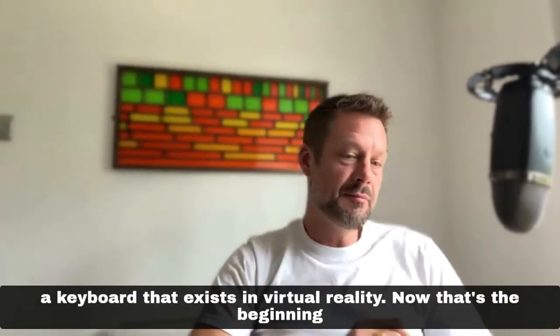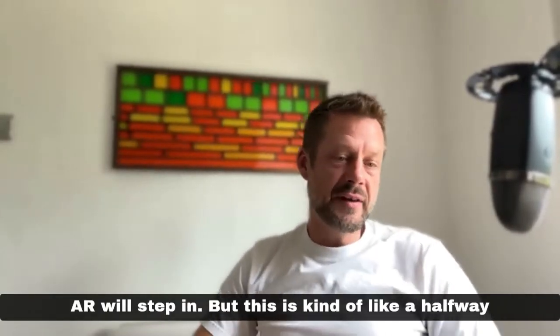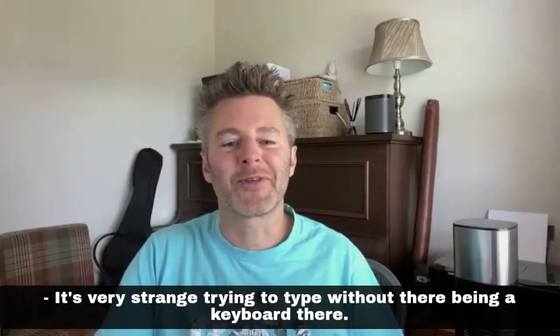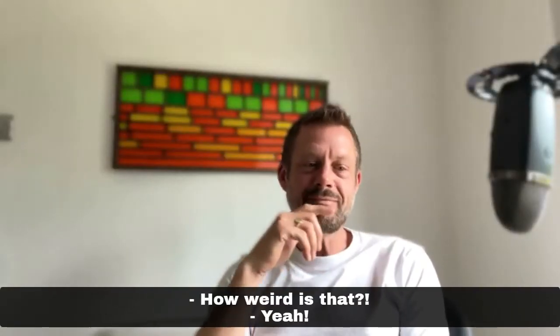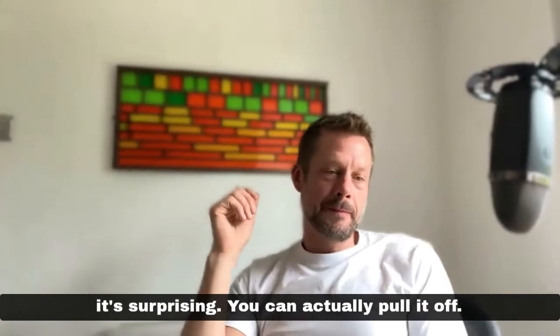Now that's the beginning of their next phase for trying to integrate the two. And that's where AR will step in. But this is kind of like a halfway step towards AR working. It's very strange trying to type without there being a keyboard there. I know. How weird is that? Yeah, if your fingers are comfortable enough to just rest in the right places, it's surprising. You can actually pull it off.